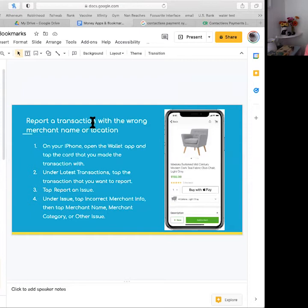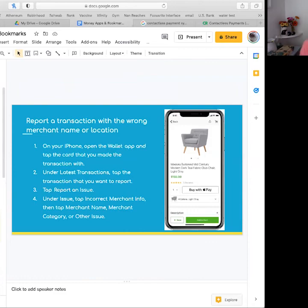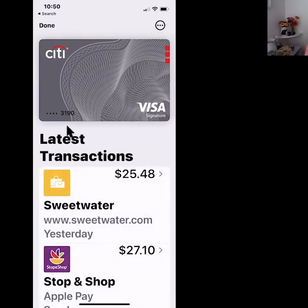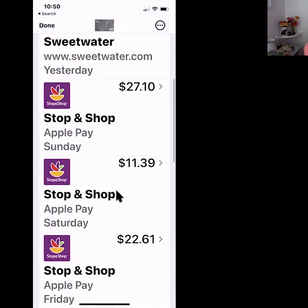Report a transaction with the wrong merchant name or location. So if you had a problem, this is what you would do to correct the problem in Apple Wallet. I'm going to show you Apple Wallet while we're sharing this screen. I use Citi, that's my main one. So I'm going to go here, and you can see here are my transactions. If you had any problem with any of these transactions, you can see it's mainly Stop and Shop. That's where I go.